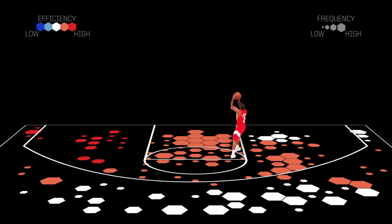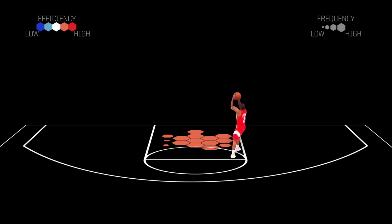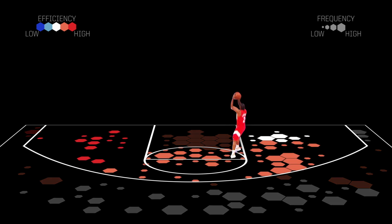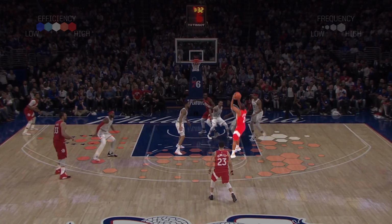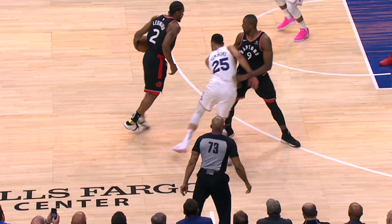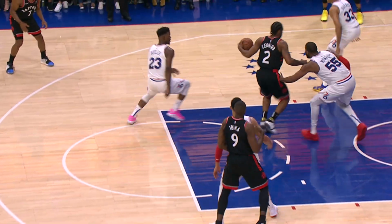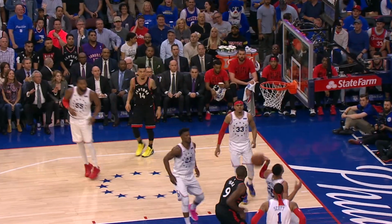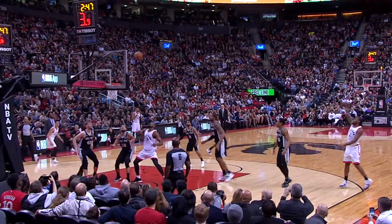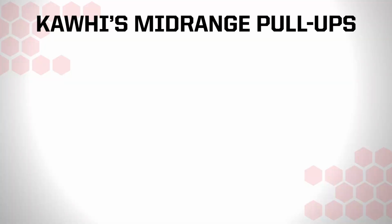These days, Leonard is one of the league's most complete scorers. He can finish at the rim and make threes, but it's his pull-up game that really sets him apart. Just look at all of that mid-range action. Leonard stops, pops from 15, and hits, splashing one. Leonard can dribble into traffic and still emerge with a decent look. Thanks to his athleticism and his feel for the game, he's developed into one of the world's best tough shot makers.